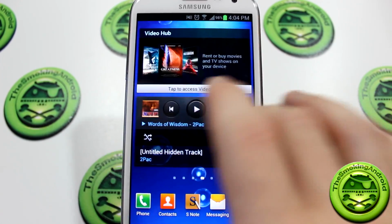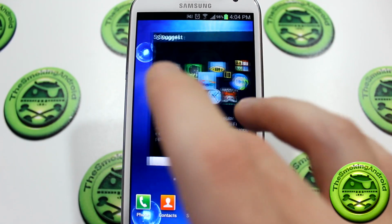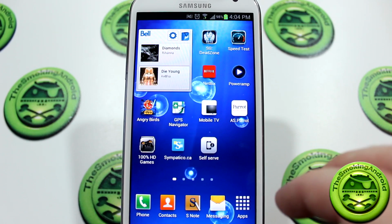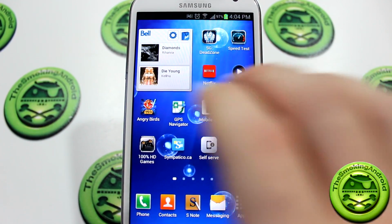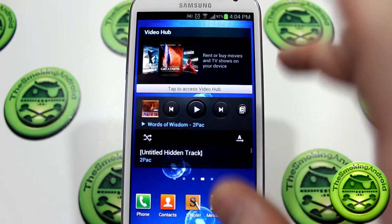The speed on this thing has been stupid blazing fast. I think Samsung did a wicked job. A lot of manufacturers are actually doing this now, doing great jobs marrying 2 gigs of RAM with a quad core processor. I think that's really the sweet spot, especially with Jelly Bean, which is what this comes with right out of the box.